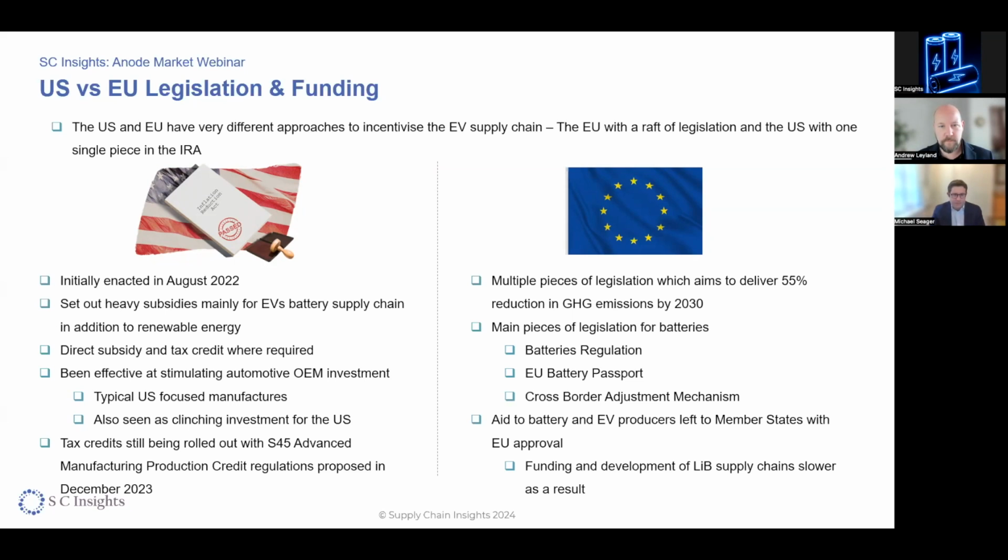And I think it's very interesting to look at how the two mechanisms work. In the US, it's the IRA, a very definitive act. It's really been put into place, and the loan office in the US has been very active getting out loans. Grants have been awarded. It's been a single point source of legislation, a single call to action, if you like, for a lot of these multinational companies, with the US very much being seen as the investment destination of choice for the EV and battery supply chain.